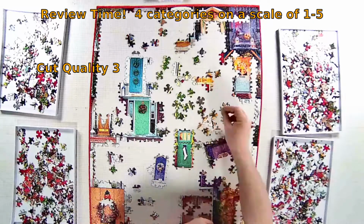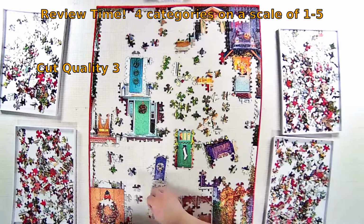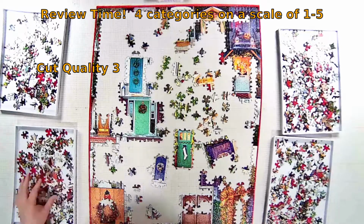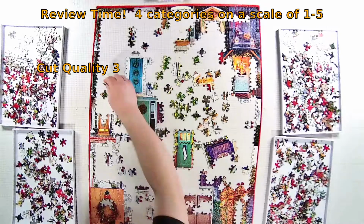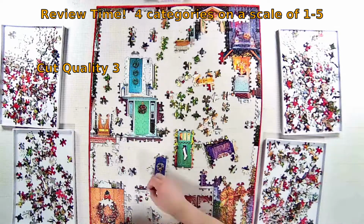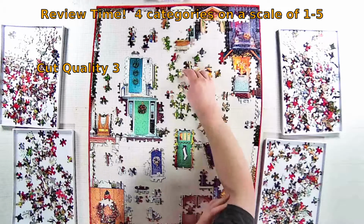The design itself is very traditional piece shapes. There's the four basic shapes, or with the little prongs. And the cut quality is, again, right where it should be for a White Mountain. They're very consistent. This is going to be a 3. It doesn't detract from it.